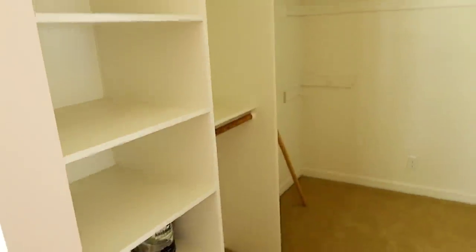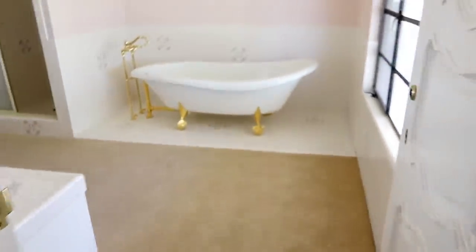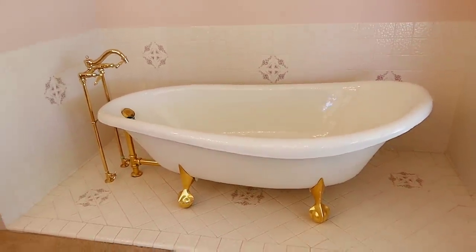Then I guess the bathroom would have been over here. I haven't been back here yet. Oh! Nice storage. Everything for your clothes, but look at that tub. That is awesome.